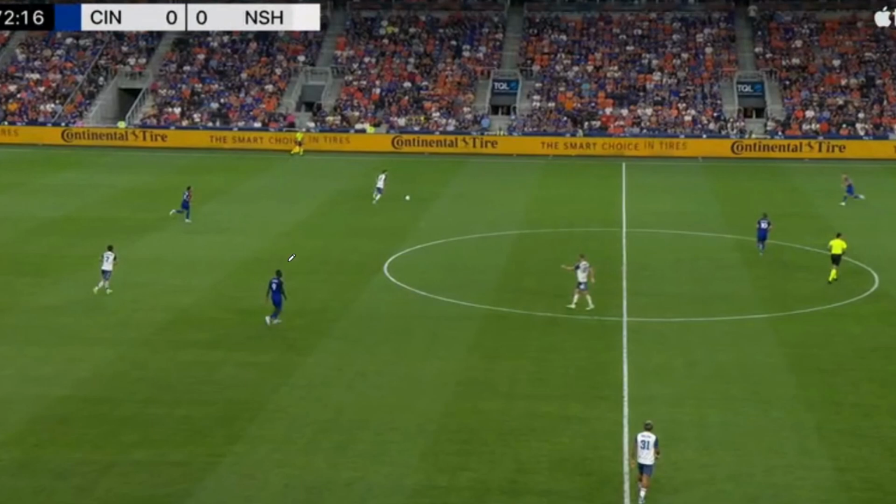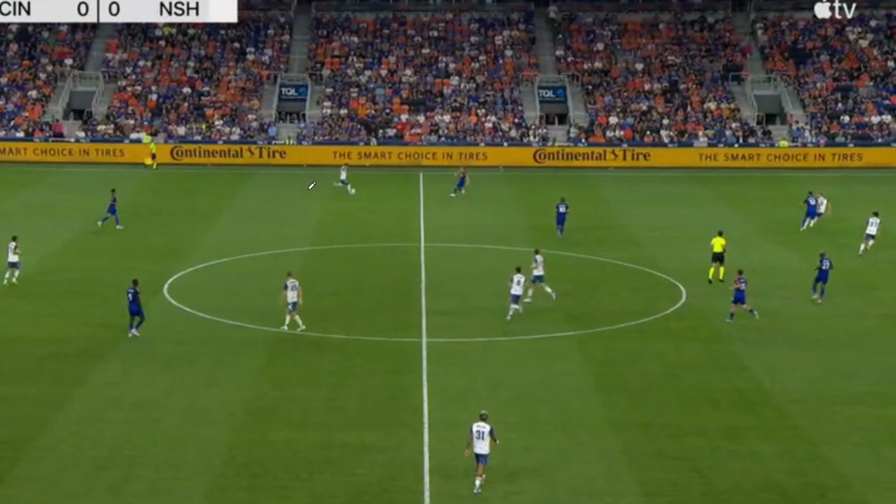Lovitz has it nice in space, and he can play a number of passes, make a switch. There's no pressure on the ball. And in this frame, Lovitz is looking long. Now, there's nothing wrong with that. He has his two runners in, send a ball into the channel. Like we said, that's a way that Nashville scored a lot of their goals, with the balls over the top.